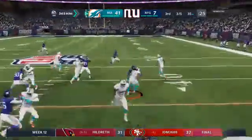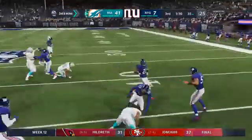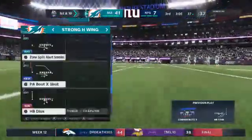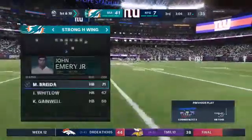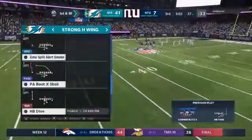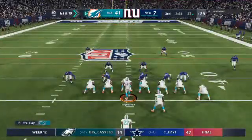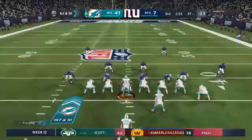Now a handoff looking right, and he'll be brought down right around the 37. They'll get 3 as the drive continues. It's a first down. Not your normal call in short yardage, but the toss works very well there. Big people out in front, being physical, and they pick up a first down.